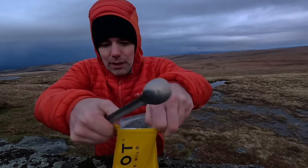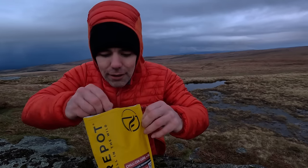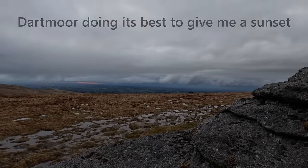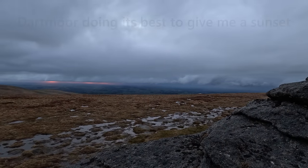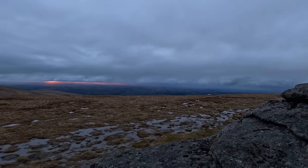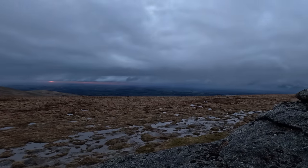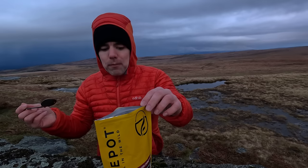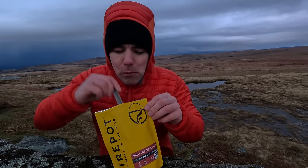See, that looks a lot like chili con carne and rice. Looks like I maybe didn't put quite enough water in. That's because I was being very slightly stingy, because I don't really have excessive amounts of water today. Yep, that's a winner in my book.